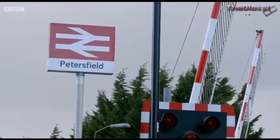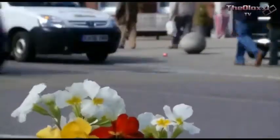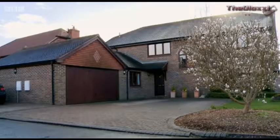Retired couple Hugh and Christine have spent the last 21 years in the town of Petersfield, Hampshire. But they feel now is the time to leave the family home behind and begin a new chapter in their life out in the country.